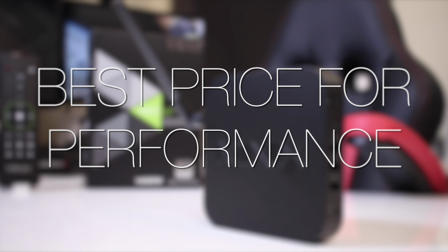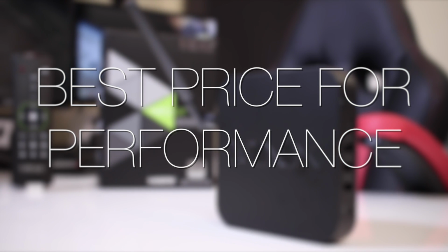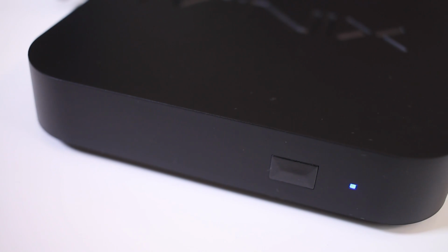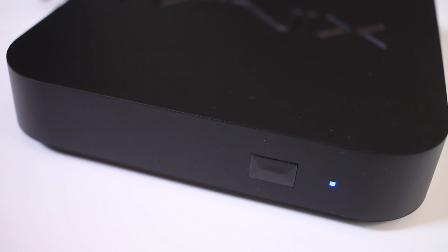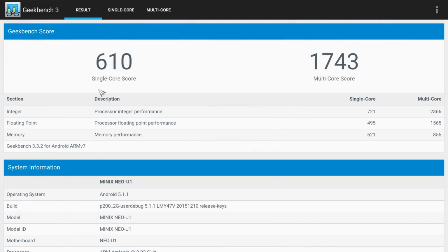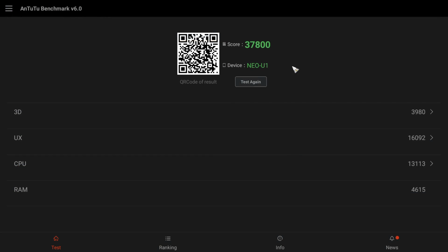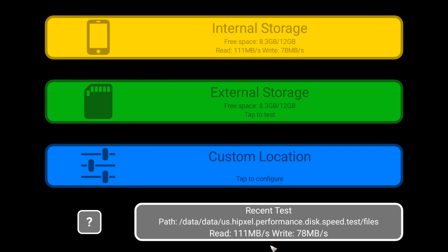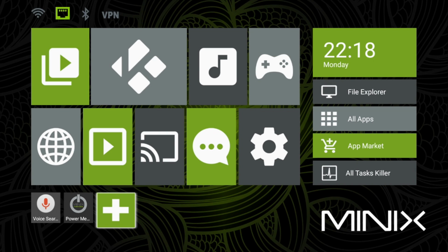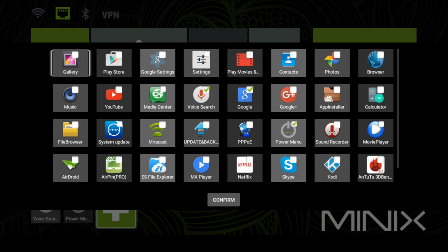And next we have the best price for the performance, that goes to the Minix U1. Now, the U1 has one of my favorite SoCs at this moment, which is the AMLogic S905, and I truly believe that it has more than enough power for the most demanding tasks at a great price point. It also has the fastest storage available on all the machines that I've tested so far following the Nvidia Shields, and this just means that it's very responsive, opening and closing apps, and the overall experience.